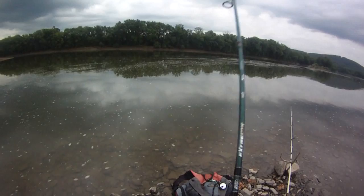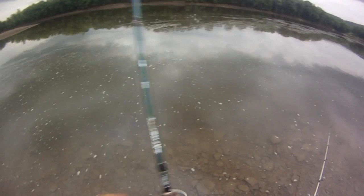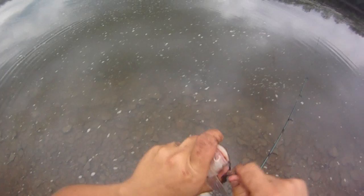Yep, got another one. Not a big one. Little cat stacked up on the current break. Figured it would be a timing thing. Sometimes, from what I remember in the past, they move up in schools through all these sloughs here. You just push up and you'll get like three between 5 and 12 pounds, or at least hook into them. That's what I remember. Don't remember them being little like this, but hey, it's better than nothing.